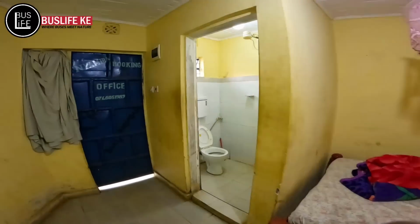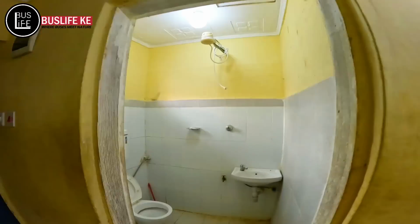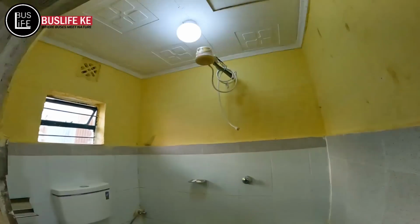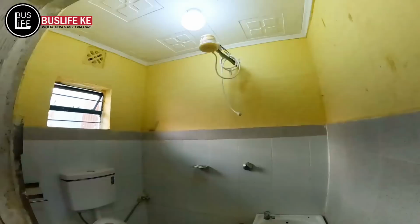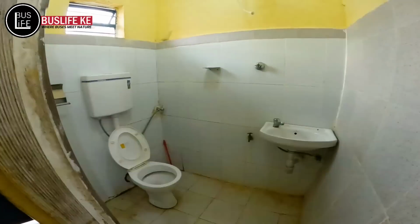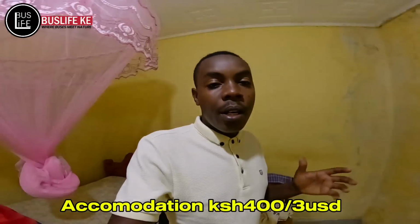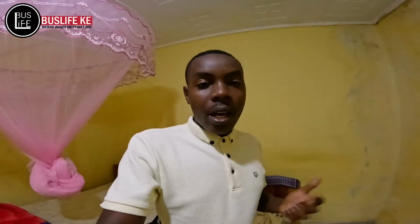And I was shocked that the bathroom here has a hot shower, something that I was not expecting. You can see a hot shower there, and the toilet is very clean. Yeah, so this room cost me only 400 Kenyan shillings, which is about 3.3 US dollars.